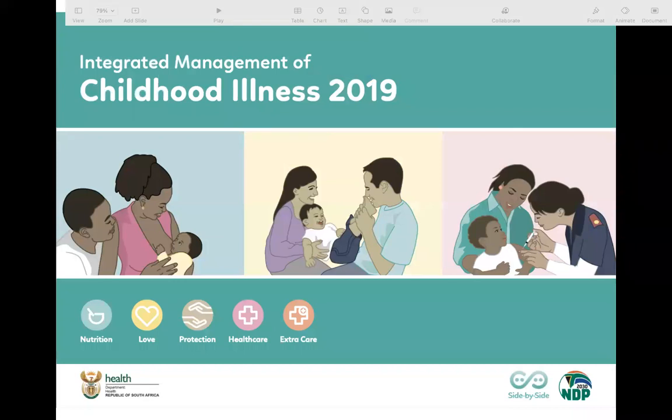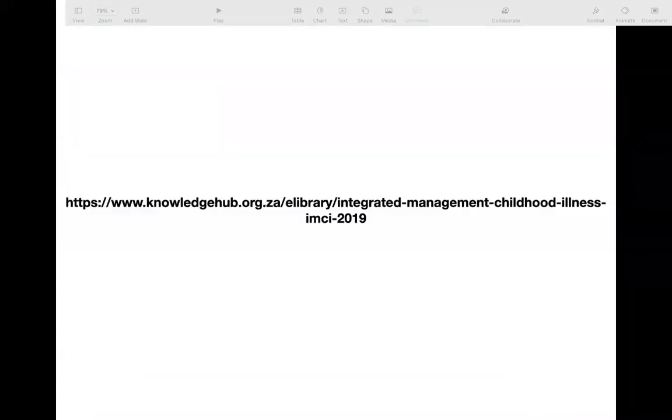So as I was mentioning, the integrated management of childhood illness, there have been many versions of this, and each country has adopted the WHO standards and introduced them into sort of a local setting. And indeed, we've got our own IMC, and you'll find it at that website. And it just takes you through the common childhood conditions that we need to be able to identify and treat in the emergency department.